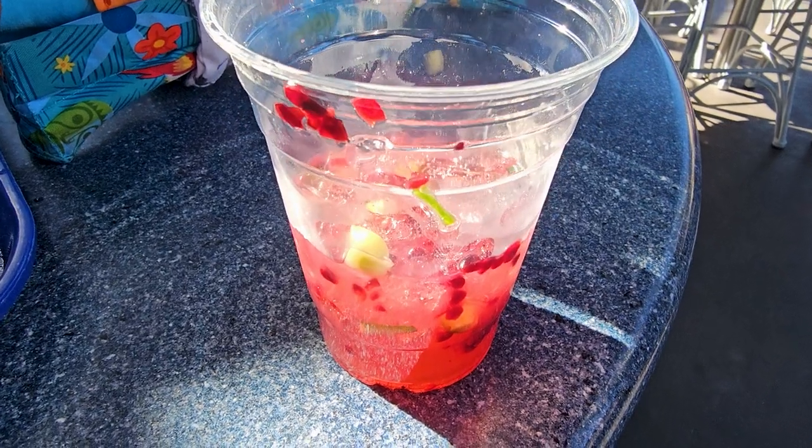Mm. Yeah, I like having those little bits of cucumber to chew through when you get a sip. I'd get that again. That's a 9 out of 10 easily. Super, super good. Try that out. You won't be disappointed.